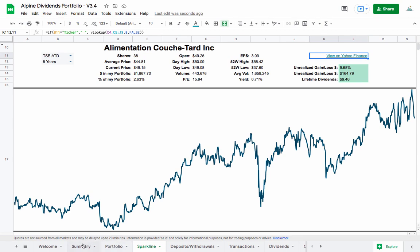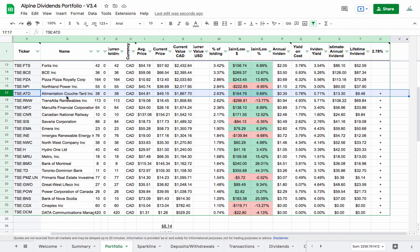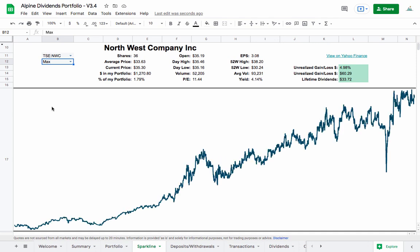Another one in here that I was looking at that isn't nearly as growth oriented as Alimentation Couche-Tard is Northwest Company. This is like the most boring grocery store company you could ever imagine. They've got a nice dividend yield of 4.14%, and if we look at their spark line, pretty much nothing exciting is going on here in the last 5 years. And if you look at their max, actually it's doing okay. This is actually what we do like to see.